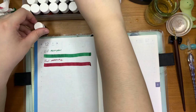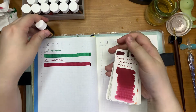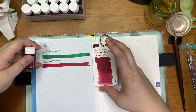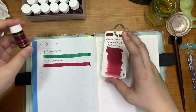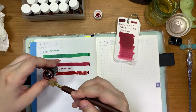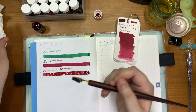Okay, next up, quite interesting, we have Mulled Wine. So just when I was saying Noel looks like a wine color, actually, these two swatches look really, really similar. Let's see how this looks when I swatch it anew. Okay, right at this stage, when it's still wet, I'll say that this Mulled Wine has a tinge of orange in it. Let's see how it looks when it's dry.